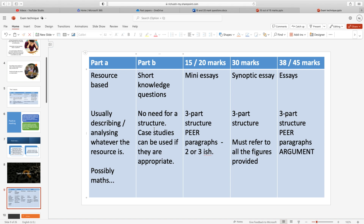That might be your point. You then explain it by talking about constructive and destructive waves and the weather and the amount of wave energy. So you'd explain your point using all of the geography that you could possibly remember. You'd back it up with evidence.